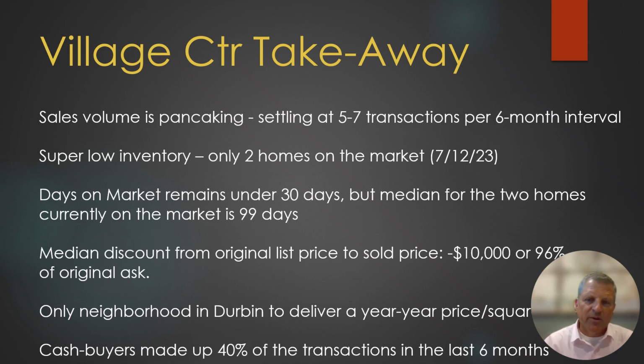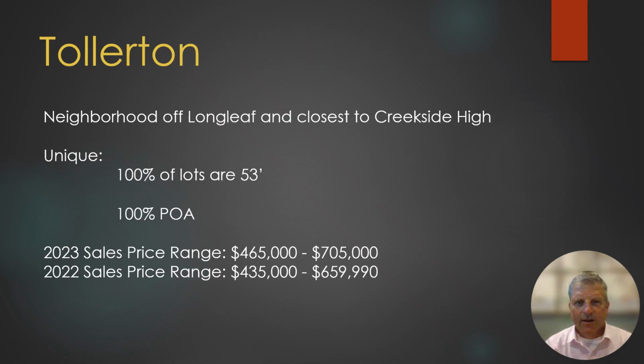Median discount from the original list price to the sold price. Again, what did they want, what did they get gap was a $10,000 discount on median, or getting 96% of the original ask, which is still healthy. It's the only neighborhood in Durbin to deliver year-over-year price per square foot increases. And actually, cash buyers in Village Center made up 40% of the transactions in the first 6 months of the year. That's Village Center.